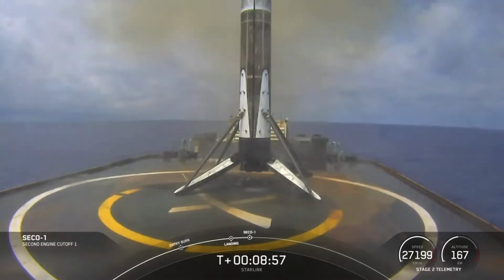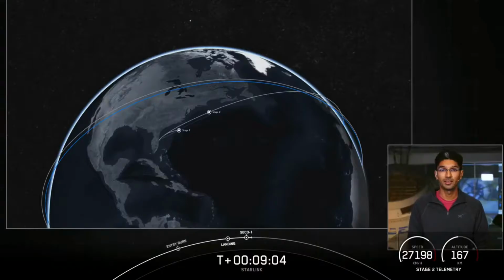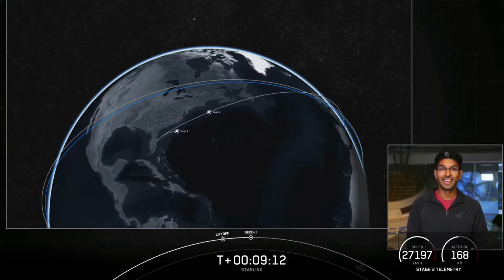And with that, navigation officer, we did hear the call out there for SECO. Expected loss of signal from the Cape. Navigation officer will be checking parameters. Make sure we are in our intended orbit. Nominal orbit insertion. Fantastic news.